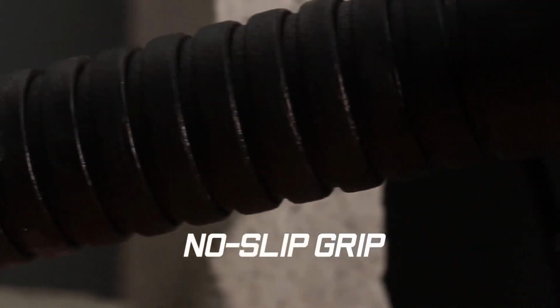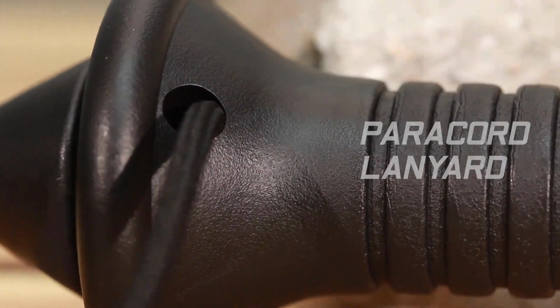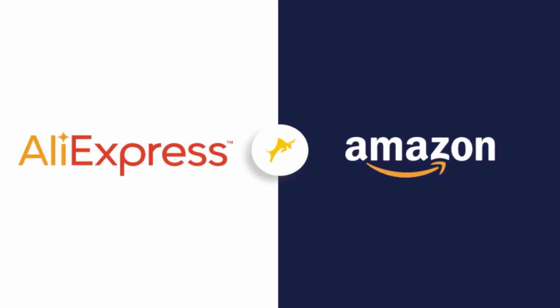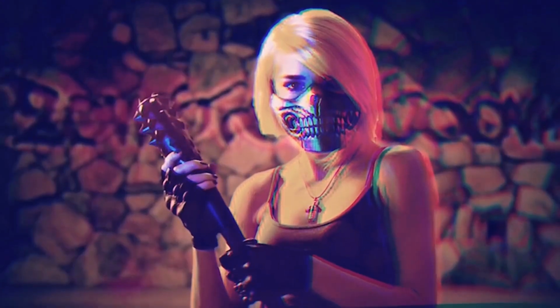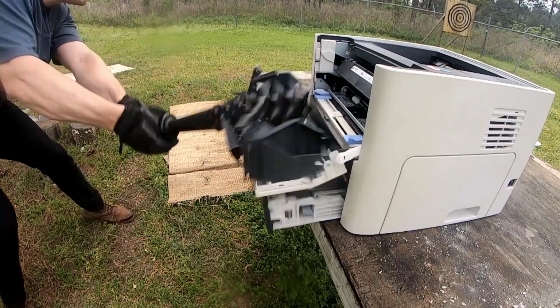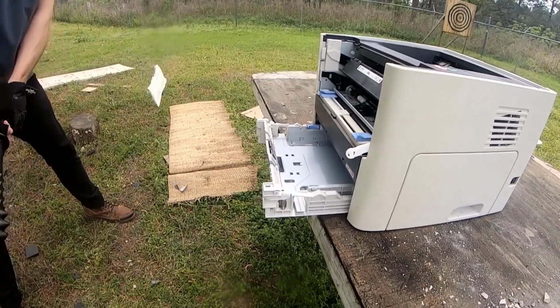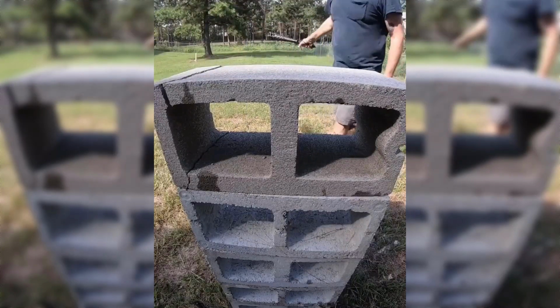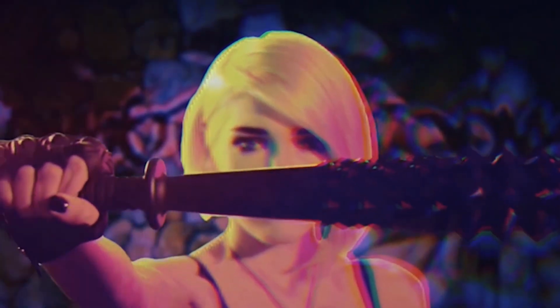Its sleek design and top-notch functionality make it a must-have for any aspiring ninja, and you can easily purchase it on Amazon and AliExpress. Whether you're a spy, thrill seeker, or just looking to add some excitement to your life, the Night Watchman Thumper is the ultimate tool for taking your ninja skills to the next level. Don't wait any longer to embark on your ninja journey like never before. Get your Night Watchman Thumper today.